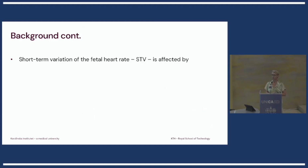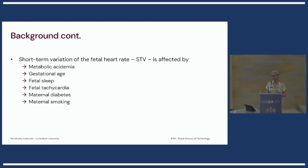So what about the short-term variation of the fetal heart rate? It's affected by metabolic acidemia, that's already known, and that's how it's used today as part of the Dawes-Redman algorithm and other parts. And it increases with gestational age. It is decreased during fetal deep sleep, and decreased when the fetus is tachycardic. Maternal diabetes and maternal smoking are affecting the short-term variation, and some medications. Most of all, we think about the corticosteroids.